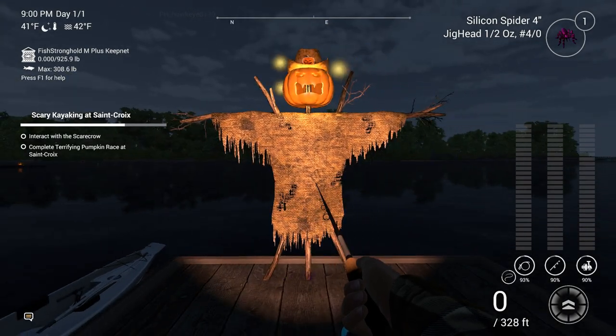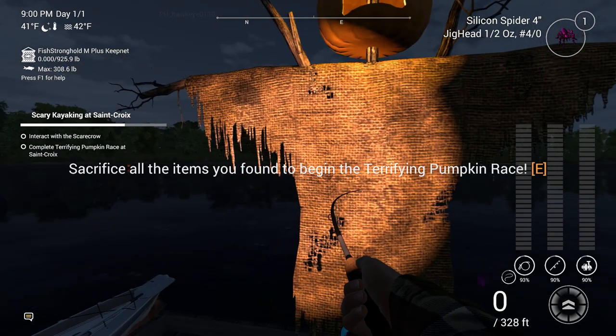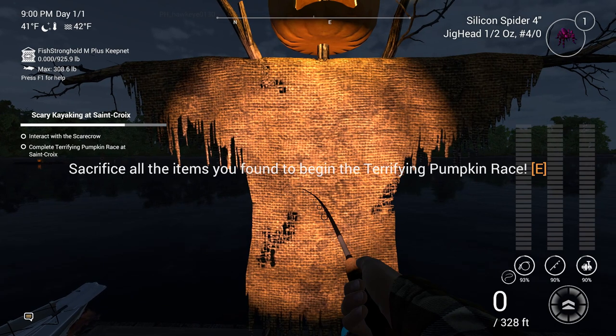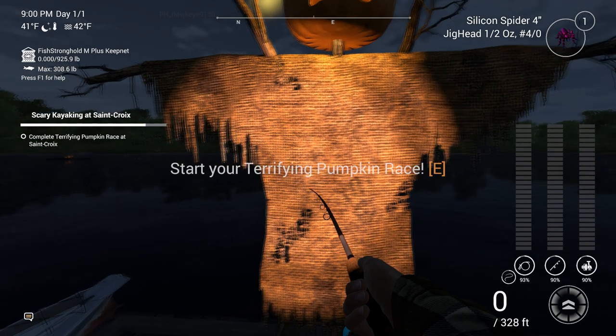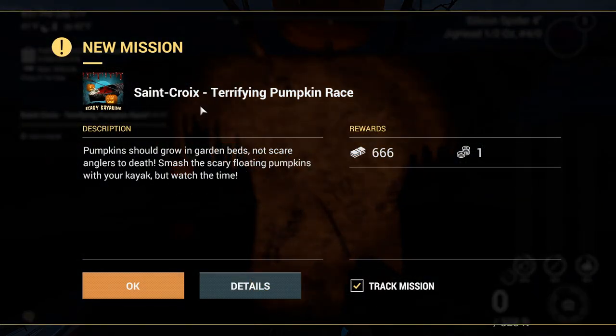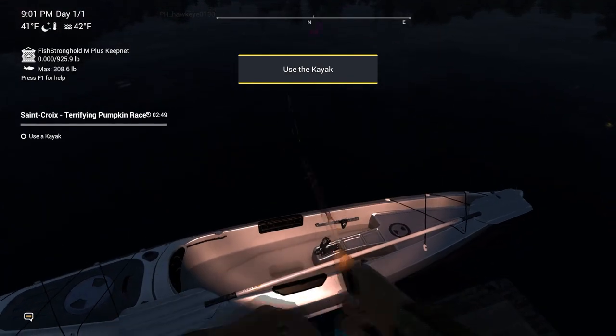Alright, looks like the scarecrow's ready. Sacrifice all the items you found to begin the pumpkin race. Now we start it. New mission, St. Croix Terrifying Pumpkin Race. Now we've already done. We need to jump in the boat.